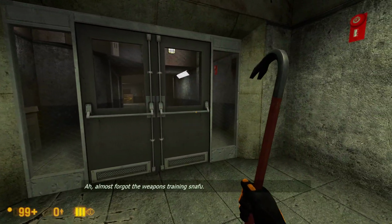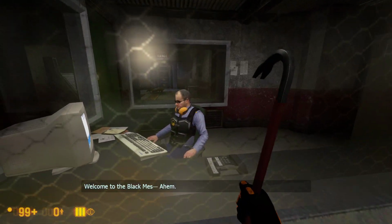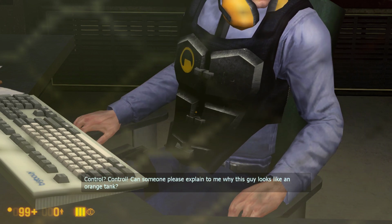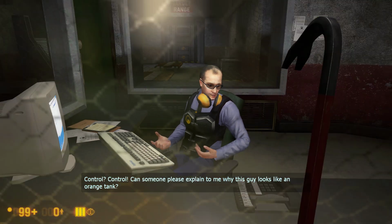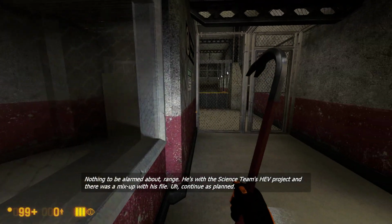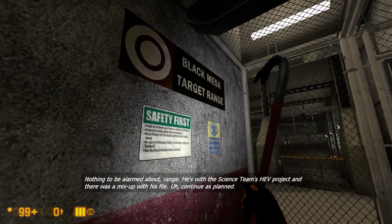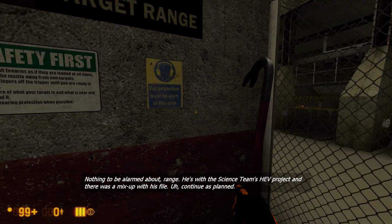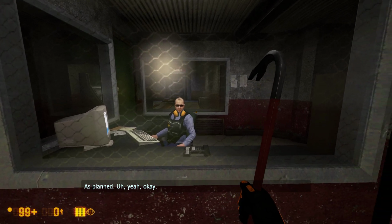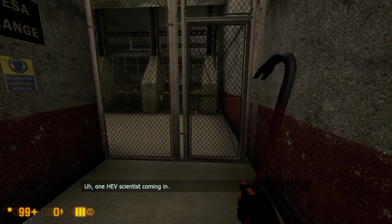Almost forgot the weapons training snafu. Welcome to the Black Mesa. One moment. Control? Control! Can someone please explain to me why this guy looks like an orange tank? Nothing to be alarmed about, Range. He's with the science team's HEV project, and there was a mix-up with his file. Continue as planned. As planned. Yeah. Okay. One HEV scientist coming in.